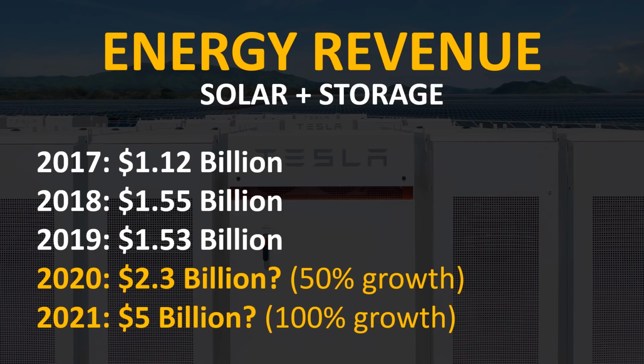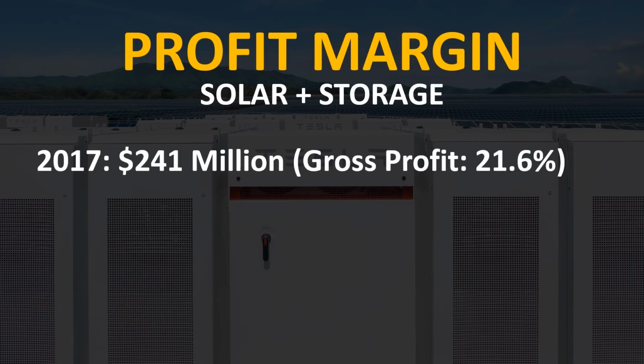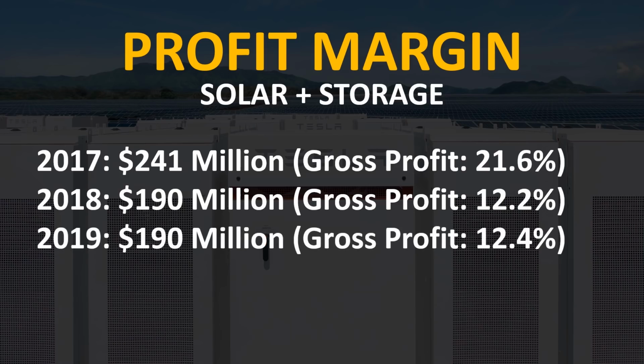So what does this look like in actual bottom line profit margin? In 2017, they had a gross profit of 21.6%, and that netted them $241 million of profit. In 2018, that amount went down to $190 million at 12.2% gross profit margin. In 2019, the profit margin was about equal to 2018, with a very slight increase in profit margin to 12.4%.